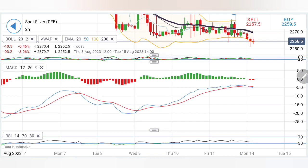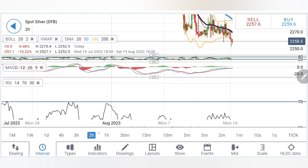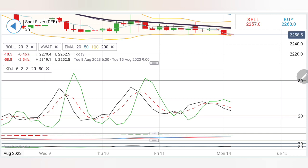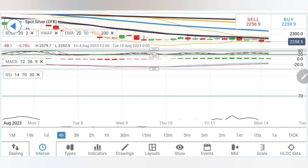Stochastic is almost hitting the bottom, while MACD is crossing over for a sell. This is not a good sign for silver, because after this bit of retracement, now it is trying to cross over for sell. RSI is also trying to trade with a slight bearish bias. Coming to 3-hour charts, first a bearish candle, second is information, but it is still falling shy here, not willing to trade much bearish. Let's observe more. On the upside, resistance is seen here at 2270-75 levels and ultimately 2280. Stochastic is trying to trade bearish, MACD is willing to converge and cross over for sell. RSI is falling flat at the bottom.